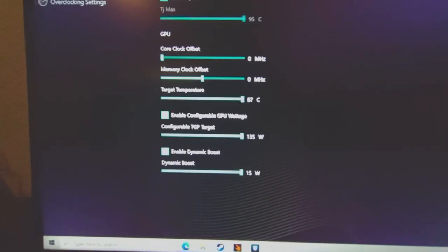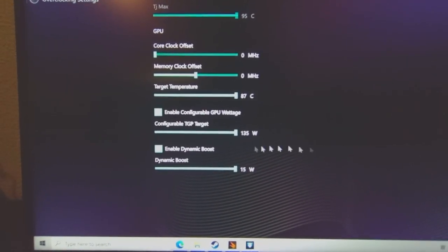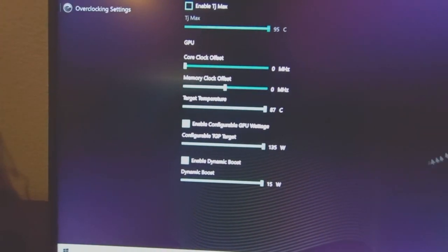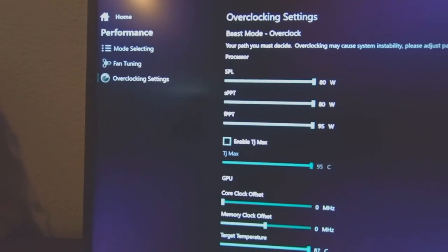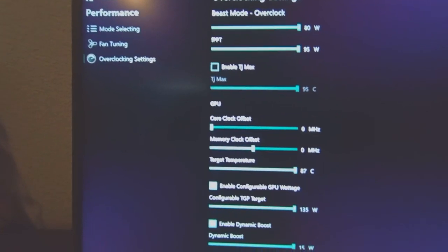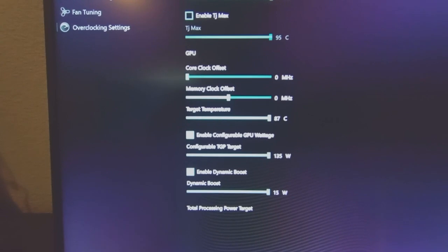So here's where we've adjusted our power targets. I've basically slid the sliders as far to the right as I could. Target temperature 87 as far as it goes. And then I moved the CPU sliders as far as they go as well. See what happens. I'm going to stress test it, see if everything checks out.